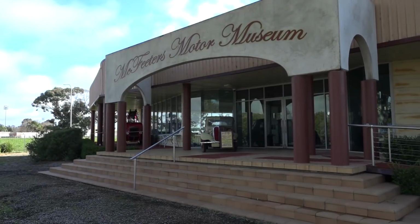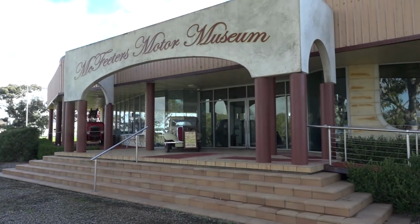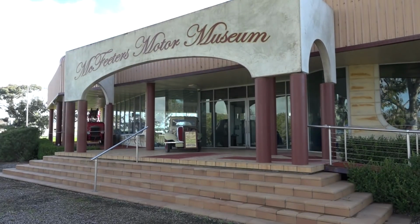Our building is on the highway here, the Newell Highway, so that we have a lot of interstate travellers come, and we're more than happy to meet them. We're happy to tell them about our motor cars, and we're also happy to tell them about the town. So if anybody's coming through this way and stops off, 7 days a week, we're delighted to see them.